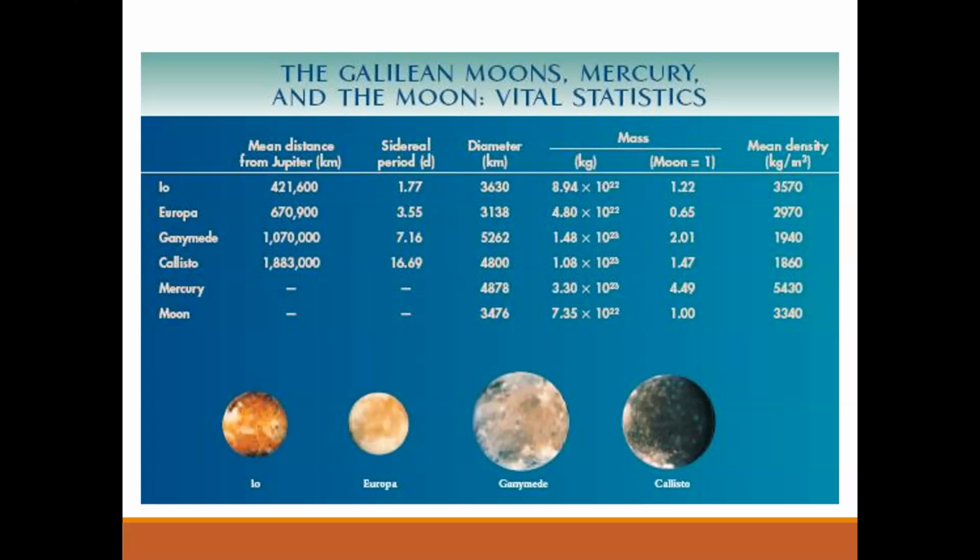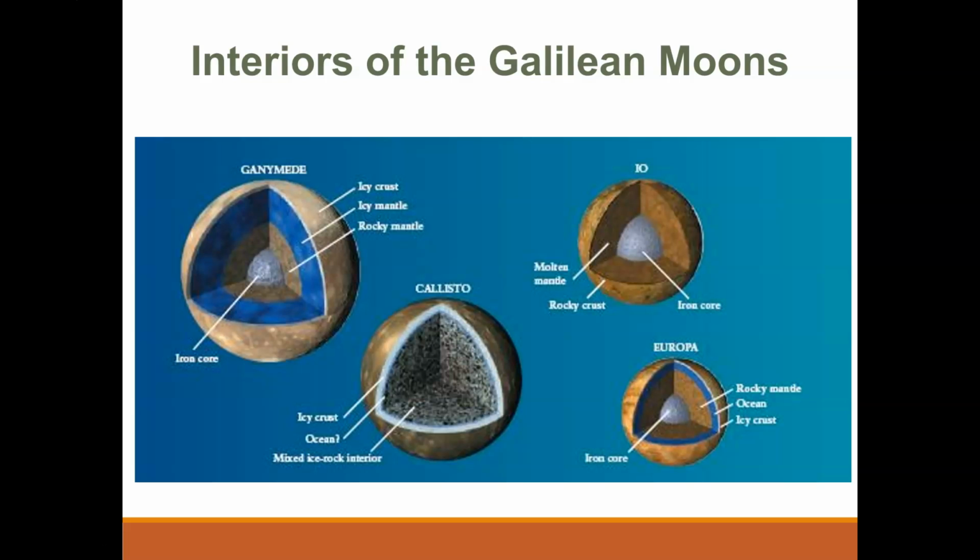So unlike some of our terrestrial planets, our Jovian planets do tend to have a lot of moons. So we're going to take a look at some of Jupiter's moons right here. If we look at the interior of Ganymede, we have our icy crust, an icy mantle, then another rock mantle and an iron core, where Callisto has that icy crust, maybe an ocean in this layer, and a mixed ice rock interior. Io has a molten mantle, a rocky crust, and an iron core. Might sound a little bit familiar to Earth here. And then Europa has our iron core, a rocky mantle, an ocean, and an icy crust.